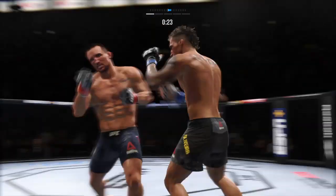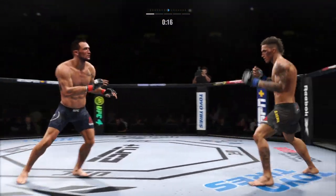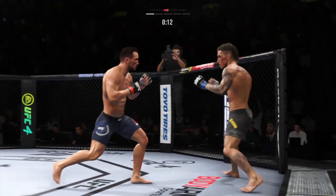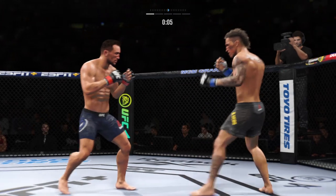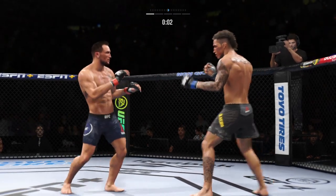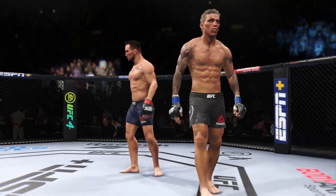Big punch lands over the top. How's he gonna follow this one? Look at the force behind that leg kick. 10 seconds to go in the round. Looks like a hook to the body there on the counter. Yes, good work by Oliveira.